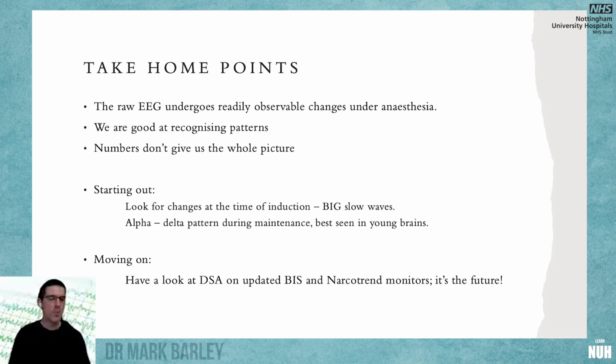And for those of you interested in getting started with that, make the EEG the dominant picture on the BIS monitor and look at those changes at the time of induction. Look for those big, slow waves. And then hopefully that will convince you that what I've said over the last half hour isn't complete nonsense. And then look out for that alpha-delta pattern during maintenance, which is best seen in young brains. And moving on from there, have a look at the density spectral array on the updated BIS monitors and the Narcotrend monitors, because this is undoubtedly the future and takes us away from having to look at index values at all, and is reliably correlated with a lack of recall and unconsciousness.